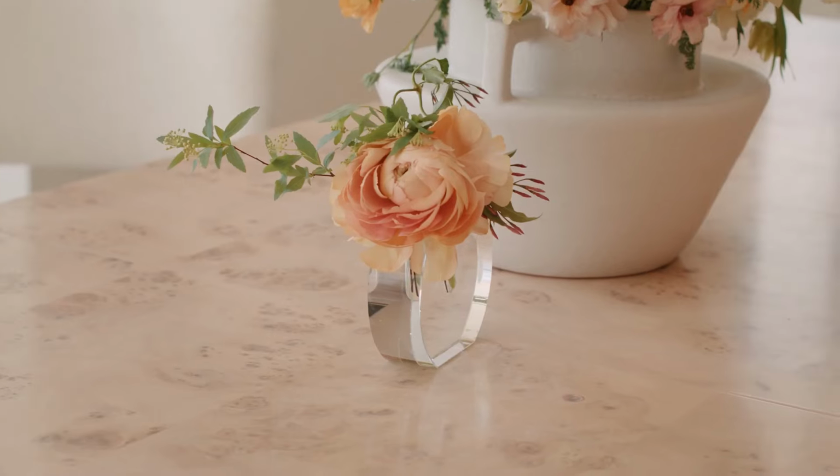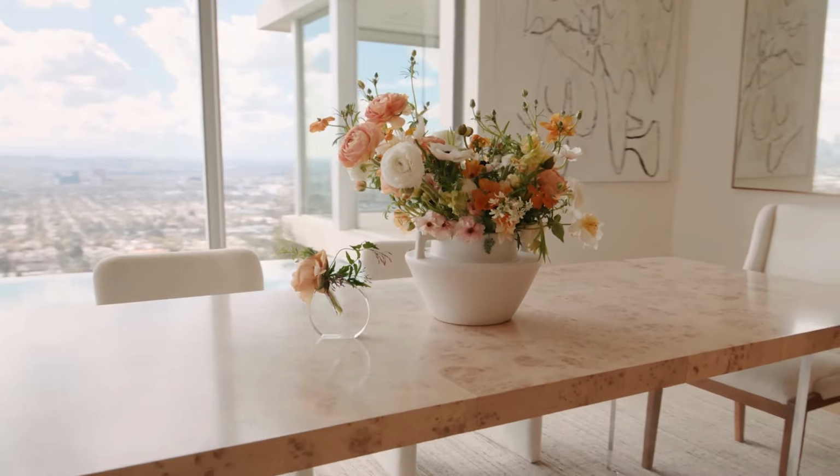The burl wood really reminds me of my childhood because when I was little, my parents actually had a burl wood dresser. So I was instantly drawn to this finish when I was shown it. Absolutely love it.